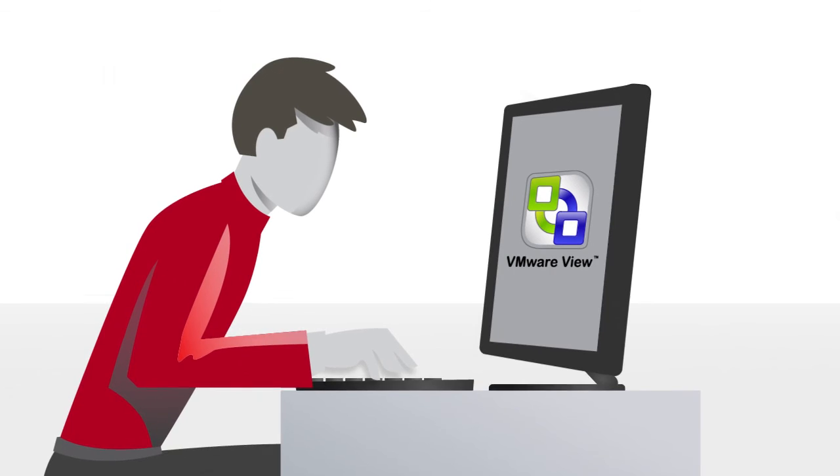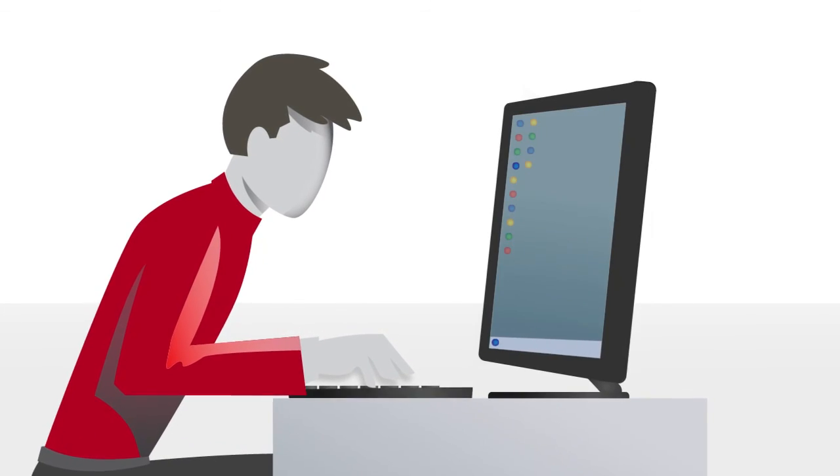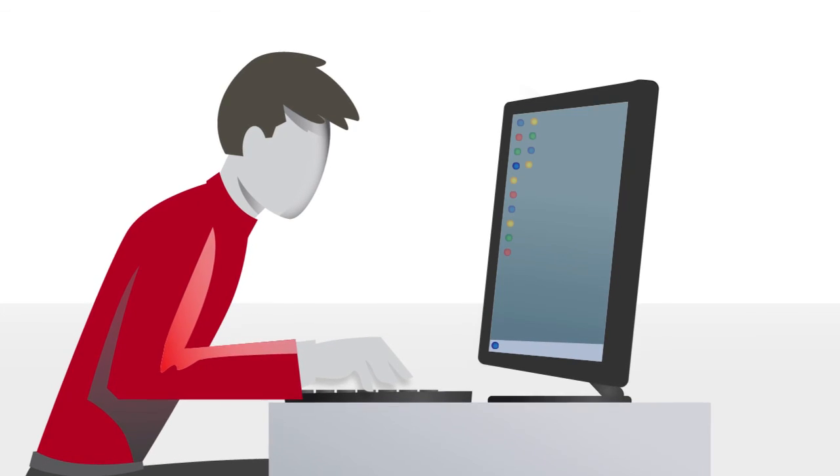So, BigIP streamlines access to VMware View, making sign-on fast, simple, and secure.